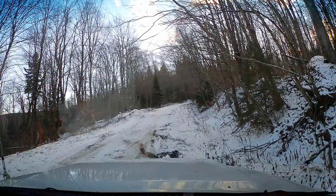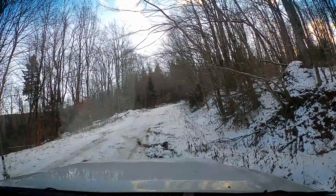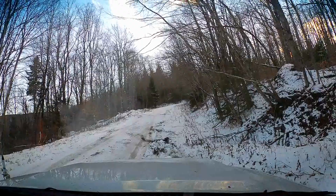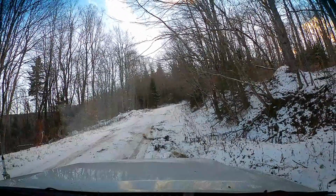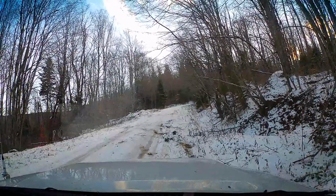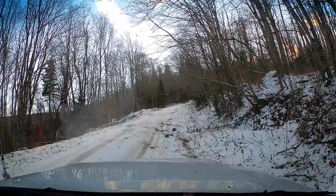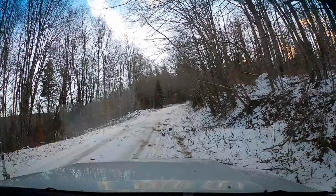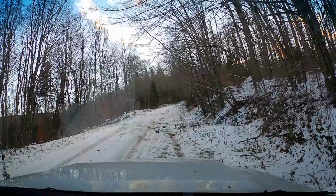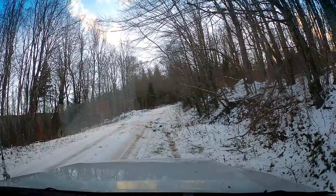After getting out to scout on foot, we began the slow process of backing down the mountain about a quarter mile until we had a safe area to turn around. We never venture this far into the wilderness without survival gear, and though we considered spending the night on the mountain, more snow and freezing temperatures in the forecast meant that the road conditions would not improve anytime soon.